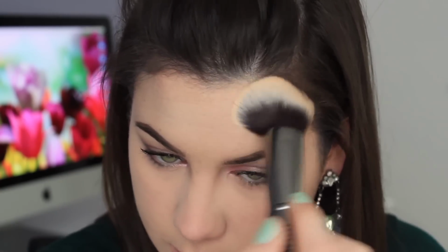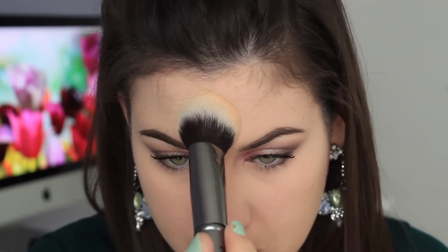It's the G8 brush, and I just pressed it into my skin, and I also set my forehead with this just to brighten up my forehead and also my chin. I'm just going to quickly set the rest of my face. I'm using the L'Oreal Infallible Pro Matte Powder.